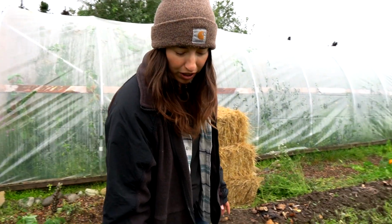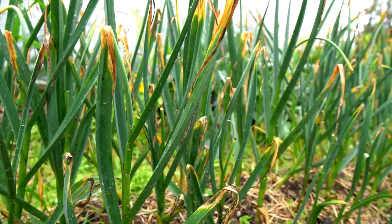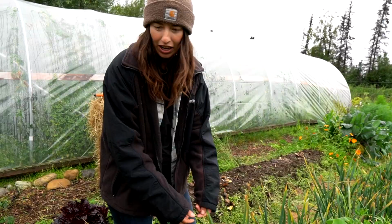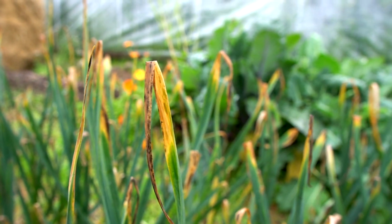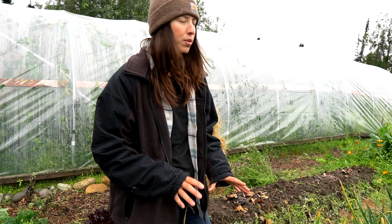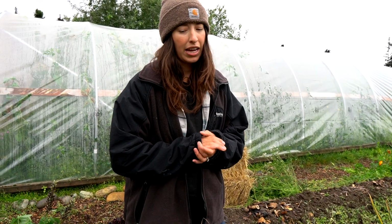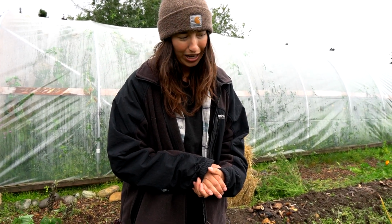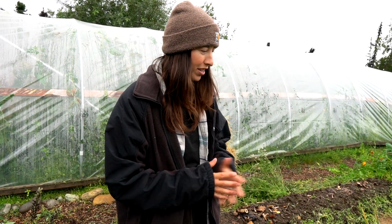First thing we have when you walk in is our garlic, and that is not quite ready to be harvested yet. You can see the tips are getting yellow, so it's not really looking very beautiful. It's not doing much more growing at this point. It is bulbing out, and dry weather would be ideal at this point. We just don't have it. I guess that's not too surprising since it's August.